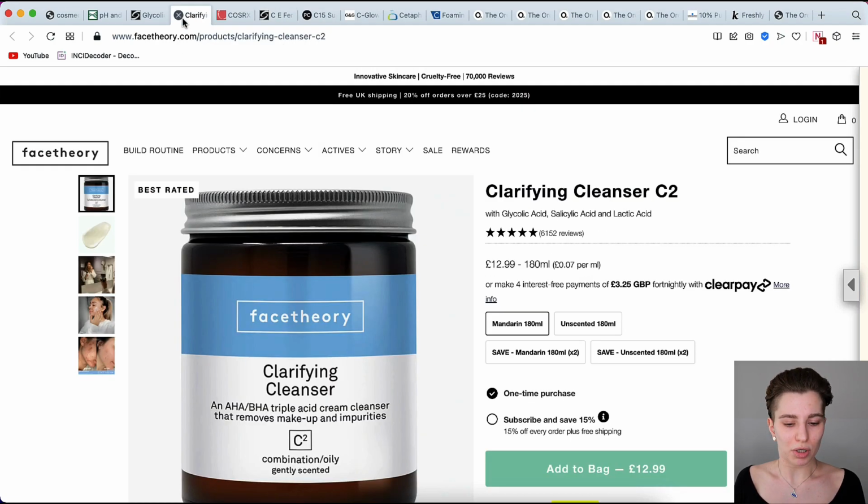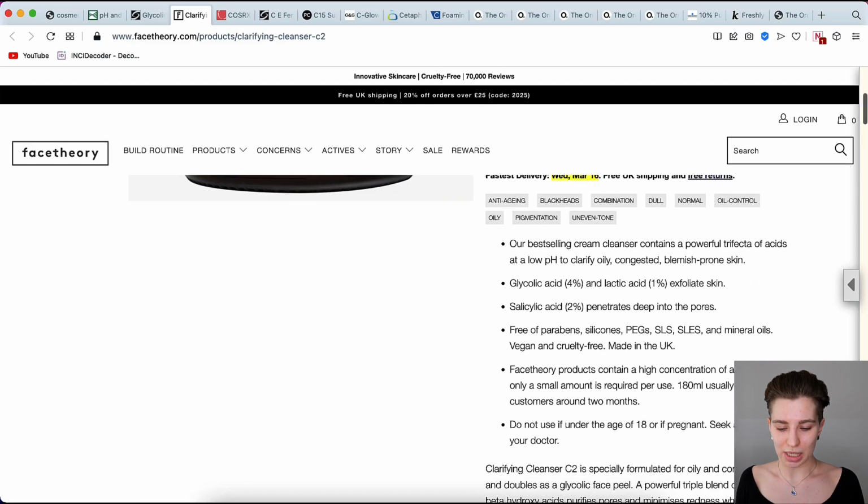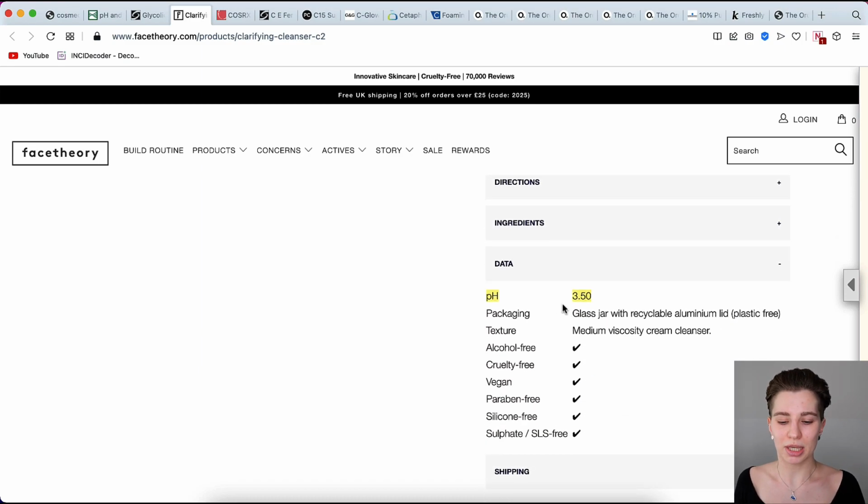Another example would be Face Theory's Clarifying Cleanser. They have other ones as well, but I'm going with this one as this one is quite popular. This is again a real low pH cleanser which contains AHA as well as BHA, and if you're going to scroll further down, it says it has a pH of 3.5. So again, it is a low pH cleanser.